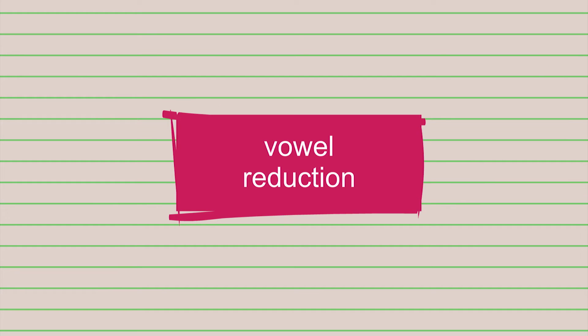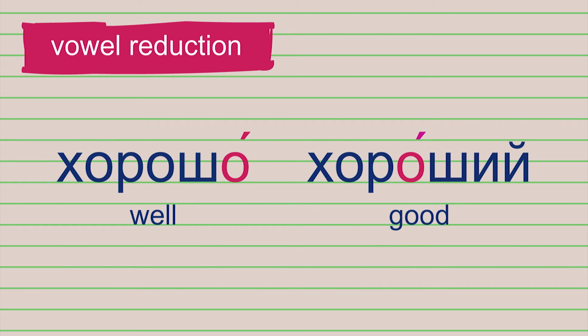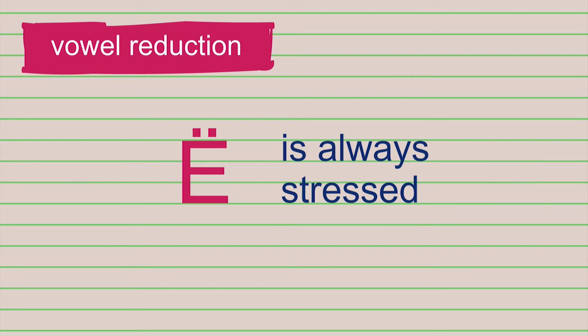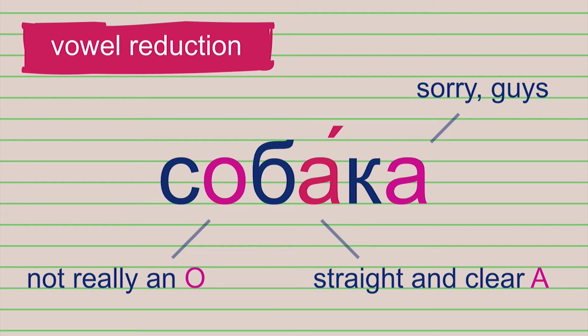Vowel reduction. For this one, we're gonna need stresses. Stress is a virtual thing that makes some syllables in a word sound louder and clearer than others. There are no markers for that. You should remember every word's stressed position except one case. Ё is always stressed. So how does that affect the pronunciation? Stressed vowels are pronounced exactly as written. Unstressed vowels are pronounced short and relaxed.